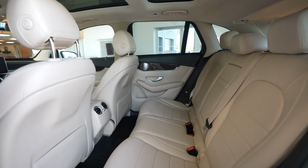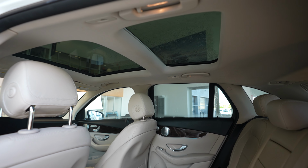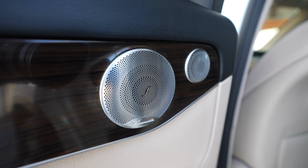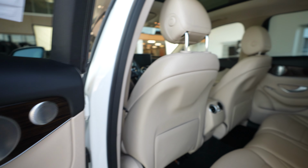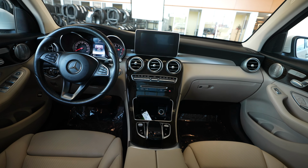And we have our rear seats here. Another look at the sunroof. This wood grain accent trim throughout the vehicle, and again those Burmester speakers. A quick peek back up front.